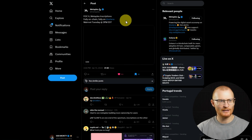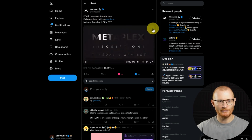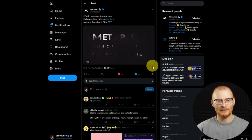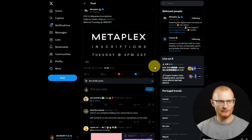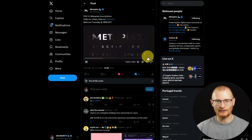Tomorrow on Tuesday, Metaplex inscriptions. So this will be fully on chain. I'm not really into inscriptions at all. I don't really see the value in them, and I could be middle curving it. But if you think Bitcoin inscriptions or Polygon inscriptions or Solana inscriptions or all these things have value, then get into this inscription scene. I have no alpha on it though, but Metaplex will be shipping something tomorrow.